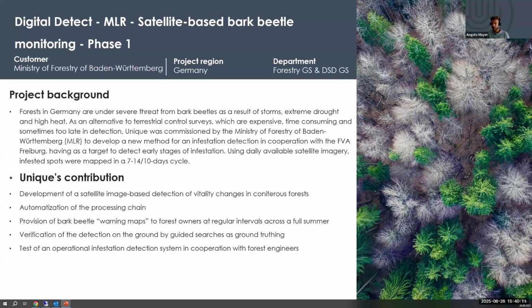The project targets infestation detection in cooperation with the partner in Freiburg here, mapping infested spots in 7 to 14 days cycles using daily available satellite imagery. Our contribution there includes several key innovations. We developed a satellite image-based detection of vitality changes in coniferous forest, and fully automated the processing chain for scalability. We provide as well bark beetle warning maps to forest owners at regular intervals throughout the summer season, enabling then proactive forest management.